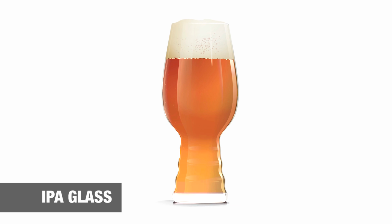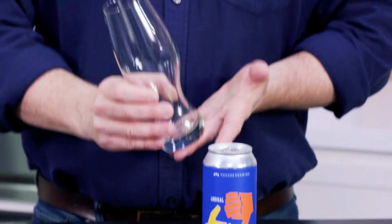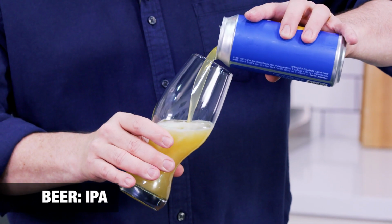IPAs, you could argue that they're the spark that started the craft beer craze that we're currently finding ourselves in. They're hop forward, so they have that piney, citrusy note of hops, but they have citrus undertones as well, crisp body. Regardless, of course, because they're so insanely popular, people have come up with an IPA glass. Do a little pouring here.